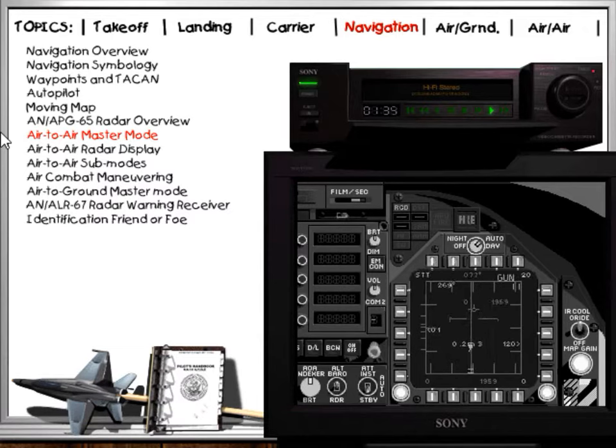Single target track, or STT, actually locks the radar dish onto a single target and tries to keep it there. This provides highly accurate and fast radar updates which are required to employ weapons such as an air-to-air cannon.